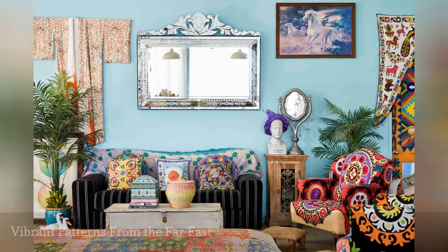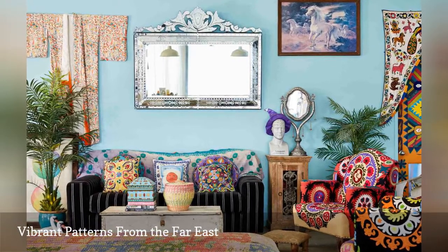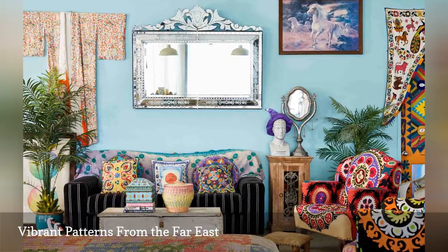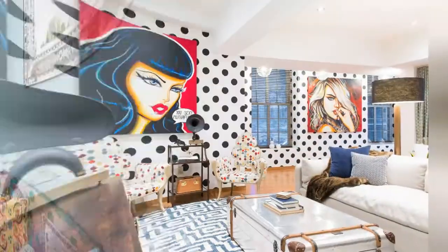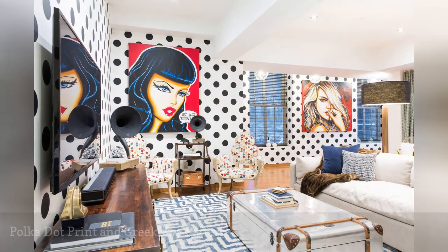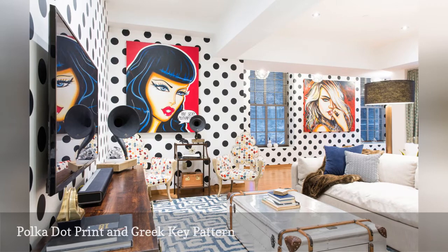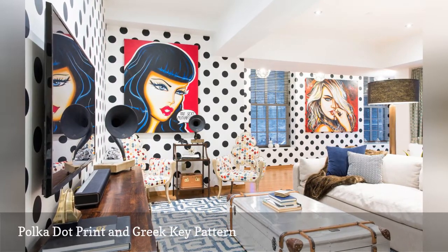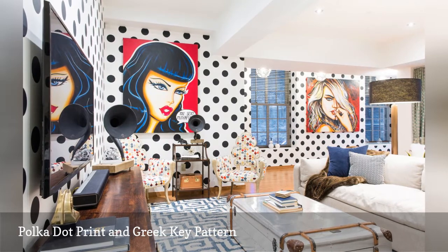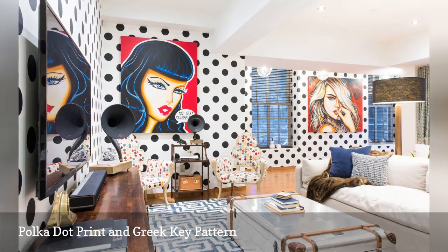This rule-breaking living room packs every shade of the rainbow to create a little slice of bohemian paradise. Designs by Human, a firm based in New York City, created this pop art-inspired space. Polka dot wallpaper lends a big slash of whimsy. A Greek key area rug offers contrast. The colorful upholstery on the 2 cushioned seats marries all the hues in the room.